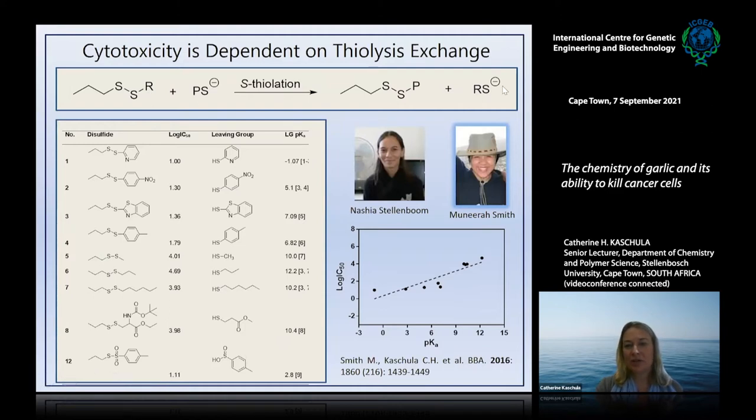In order to study the role of the leaving group further, we decided to look at this leaving group, which is indicated here as RS minus. So this is the other part of the ajoene molecule, which is expelled following thiolysis exchange. And we decided to probe the importance of this leaving group in this reaction and in the biological activity.